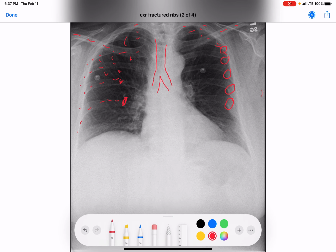Let's count the ribs. 1, 2, 3, so that's rib 4, 5, 6, 7, and 8 for sure. So that's 5 broken ribs. I don't see anything on 9, but you'd get a better film if you got obliques. They just did a chest x-ray on this one. But you know you have at least 5 broken ribs. Definition of a flail chest is having 2 or more ribs broken in 2 or more places. So this doesn't fit the definition of a flail chest.